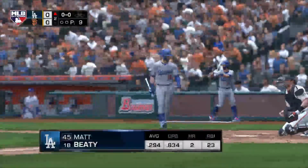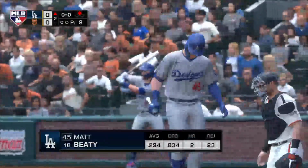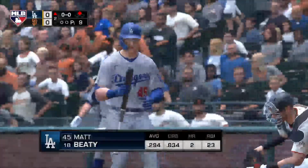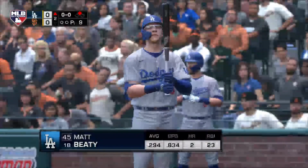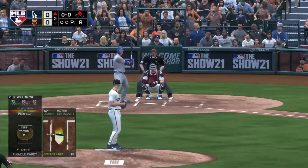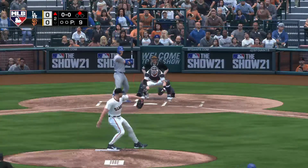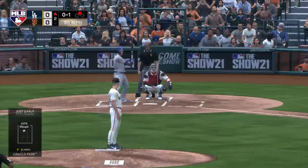Matt Beatty stepping in, and he'll hit with a chance to push across the game's first run. Yeah, great RBI opportunity here, but at the very least, he needs to find a way to advance that runner to third. Small things like that in a tight game can make a big difference. Now the pitch. Fastball taken, but that gets the zone for a strike.